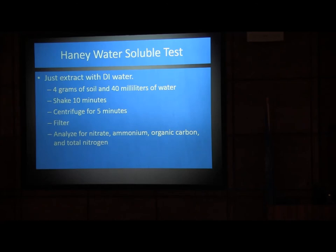So the water soluble Haney test: we just extract with DI water, distilled water, 4 grams of soil and 40 mils of water, shake for 10 minutes, centrifuge for 5 minutes, filter, then we analyze for nitrate, ammonium, organic carbon, and total nitrogen. Those are the analyses you do on that water soluble extract.